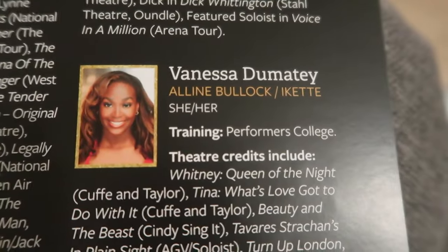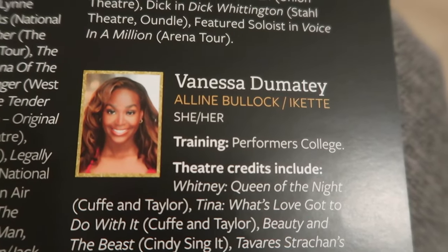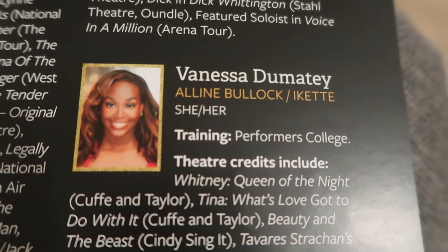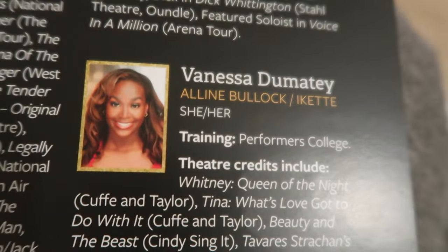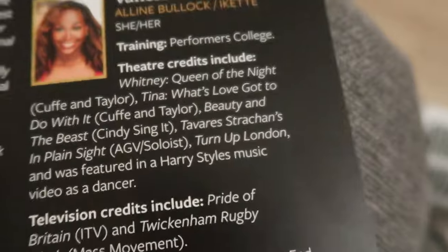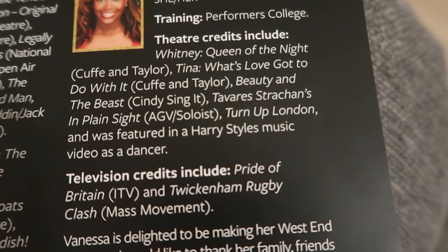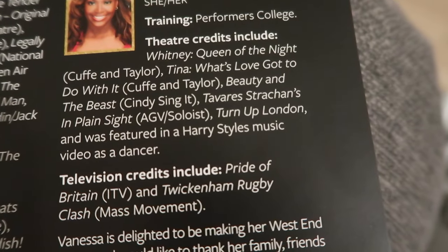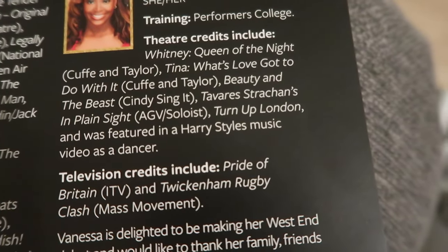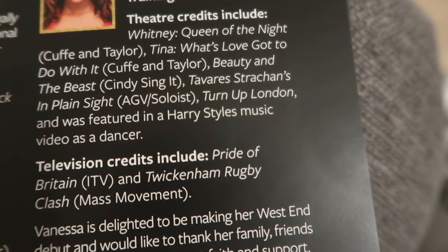So playing Eileen Bullock / an Ikette is Vanessa Dumity, but we actually didn't have her. We actually had an understudy on, so we had Amara Campbell. But I'll just tell you Vanessa's theatre credits. So they include Whitney, Queen of the Night, Tina, What's Love Got to Do with It, Beauty and the Beast, and those are some of the things that she's done.